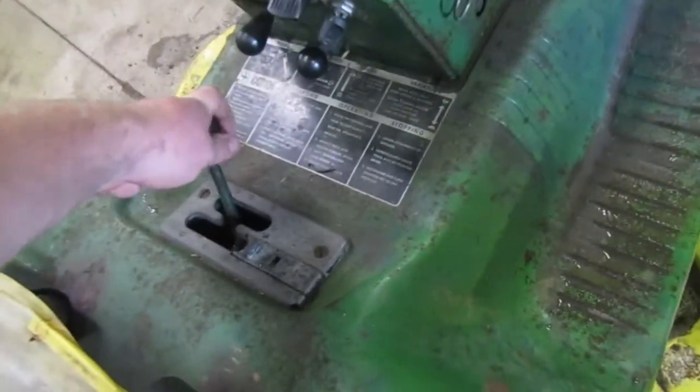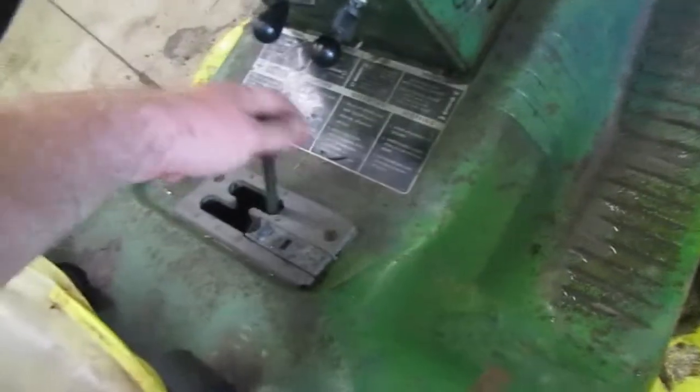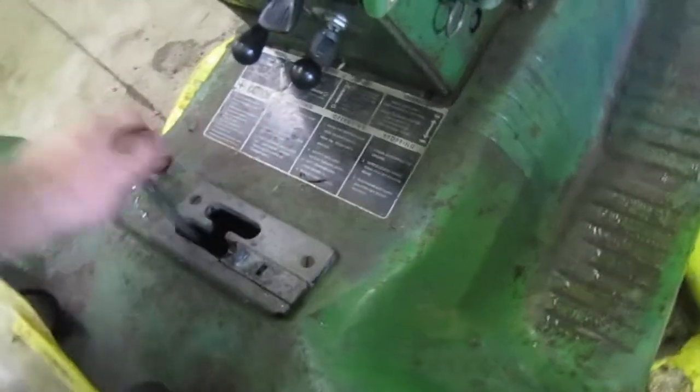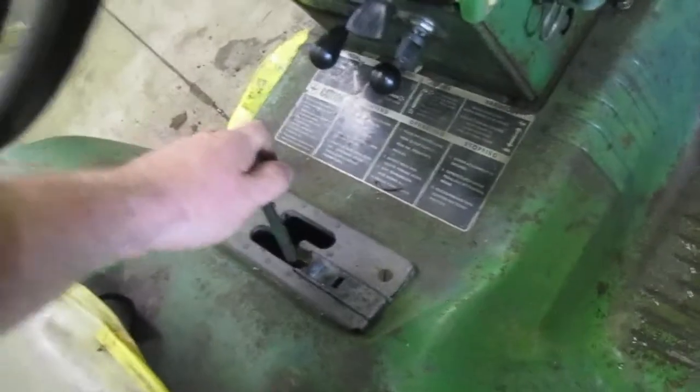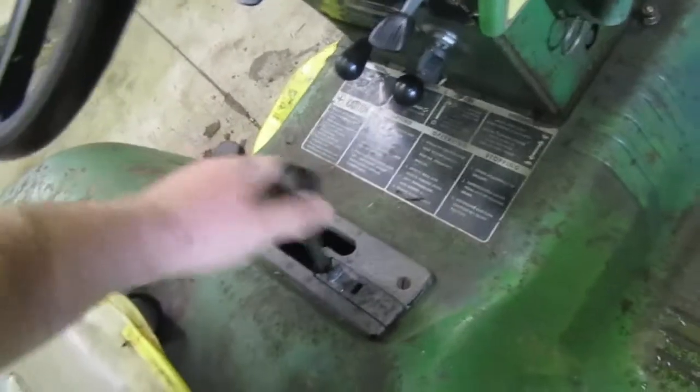And you can see how much play it has in fourth gear, how much play it has in third, reverse, neutral. Sometimes it don't even, there it goes. See how much play it has in second gear? And it's right here is neutral.